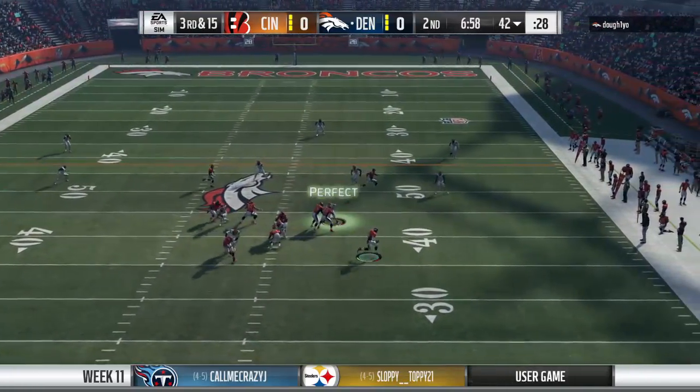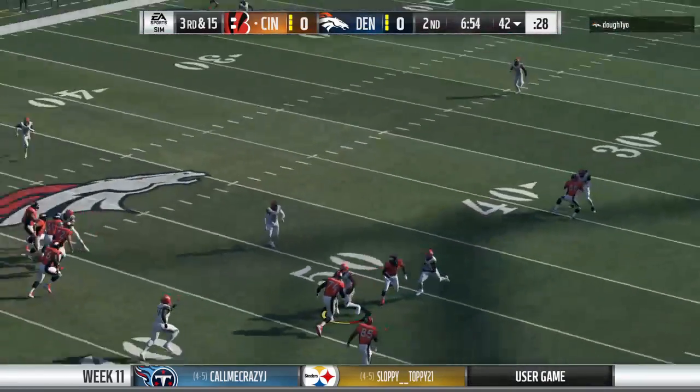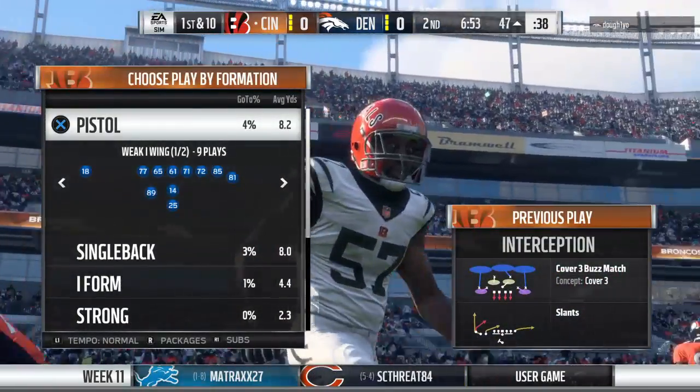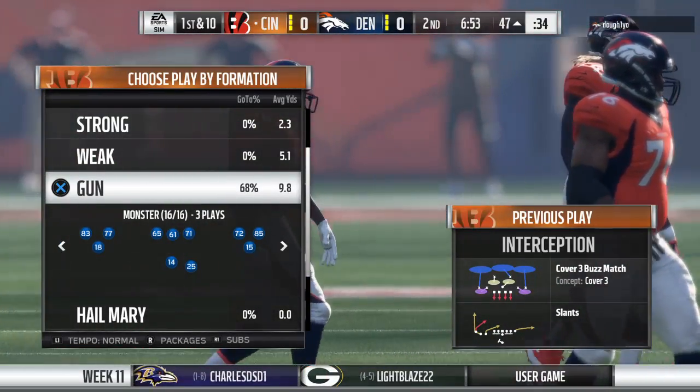Gabbert eluding the pressure right. Into a double team, and it's intercepted. Snags it for the pick, and they'll start out with great field position at the 47-yard line in enemy territory.